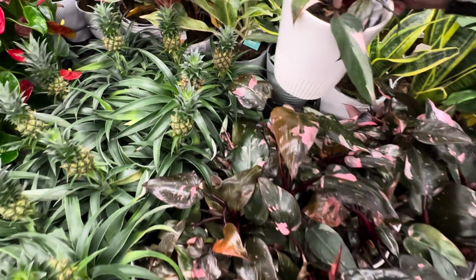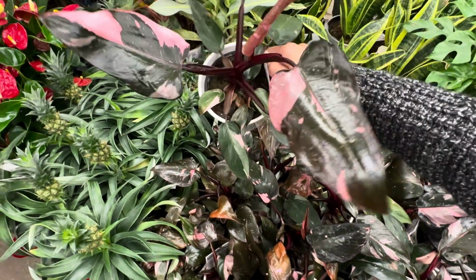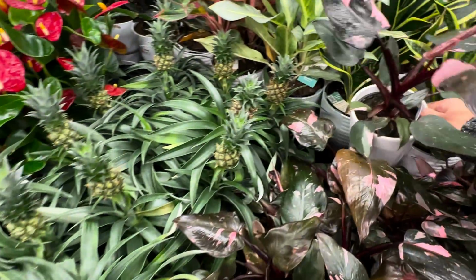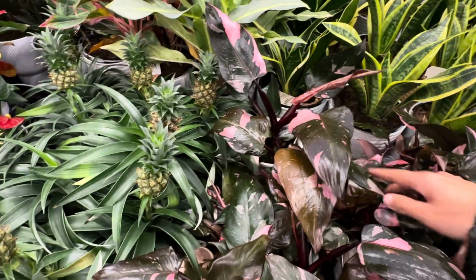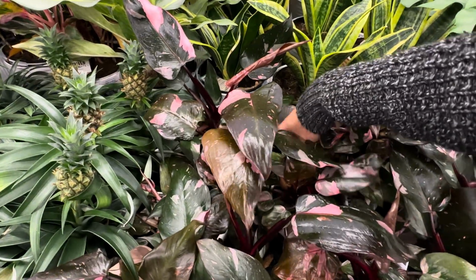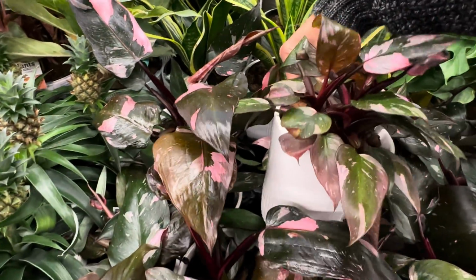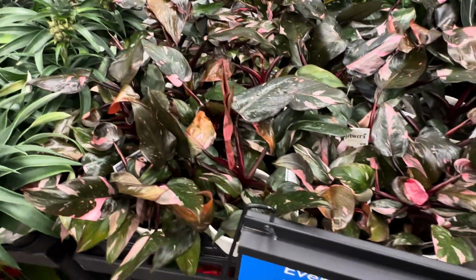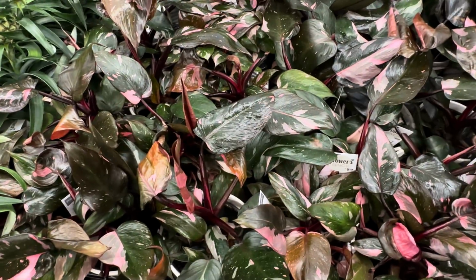So this one is pretty much just one plant, but the leaves are a little bit more mature. I'm not really down for this one, even though I feel like the next leaf that's unfurling is going to be highly variegated. And then we have smaller clumps right here. So this one is by Growers Bench.